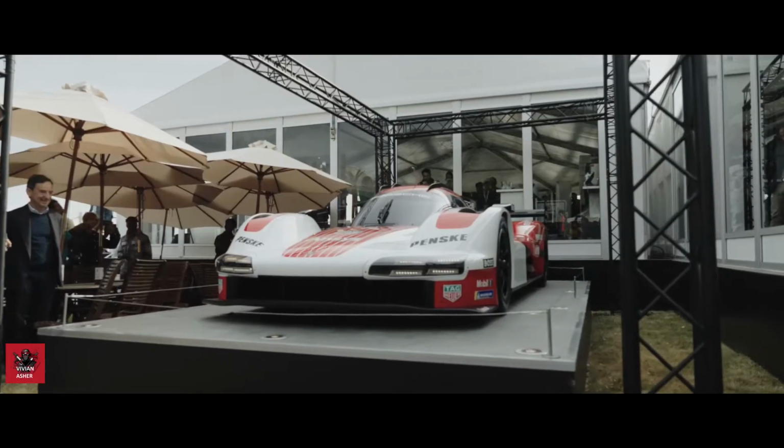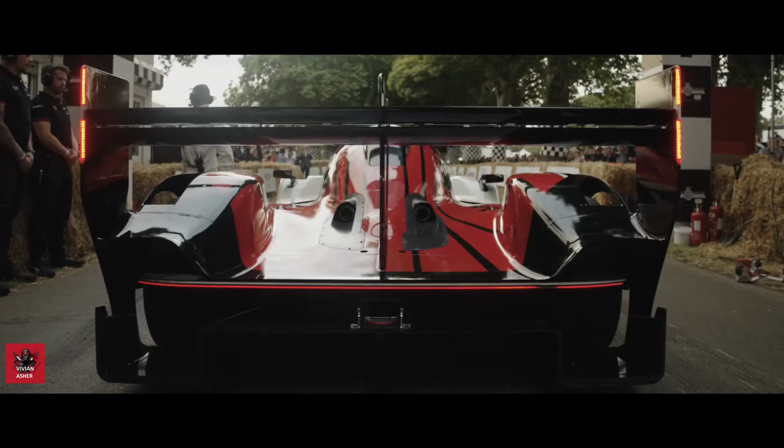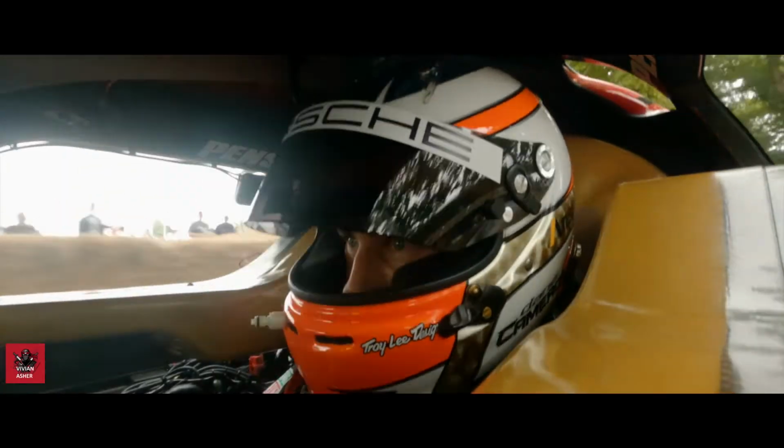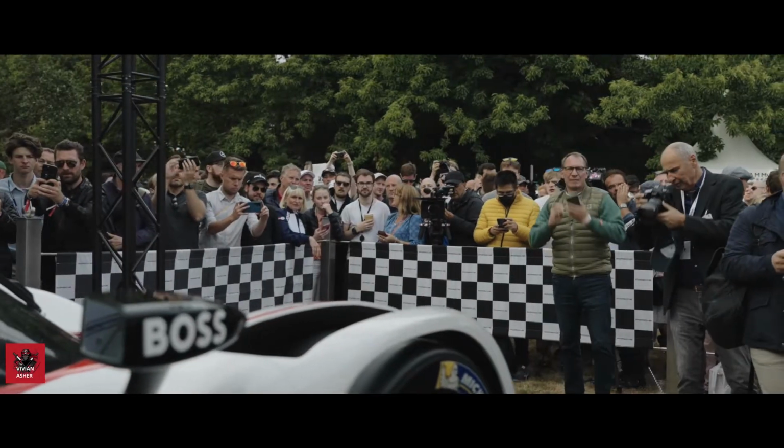The most successful brand at Le Mans have just unveiled their new prize fighter. It's actually the best place to reveal a race car. It's a huge atmosphere, it's a great atmosphere. We are extremely excited and proud.